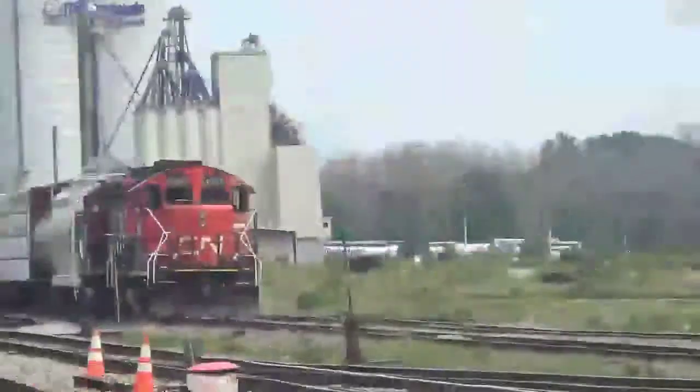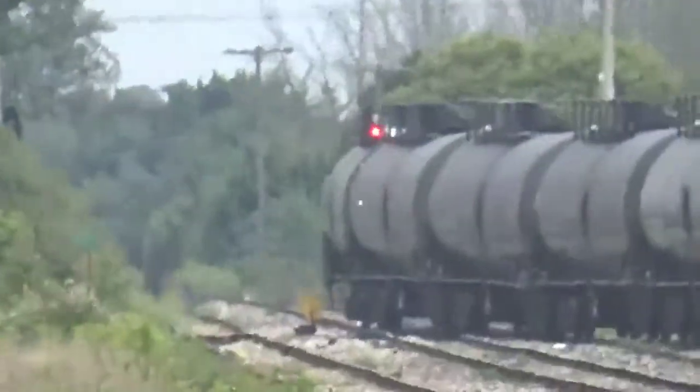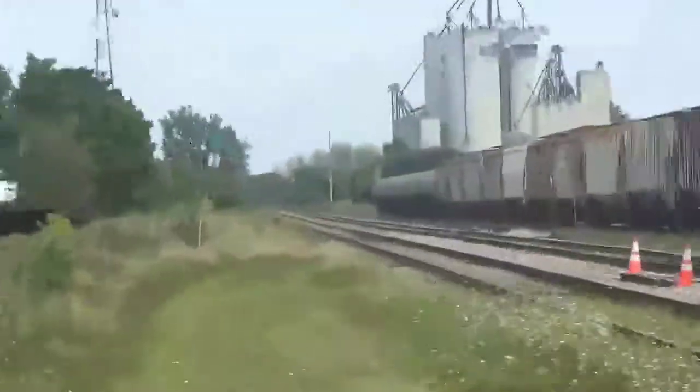My camera battery's dying, I forgot to charge it at 384. My apology about that. So pause until they get a little bit closer. Got one on the siding, line for the siding, set point by the station.